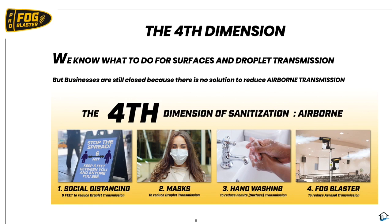We call it fog blaster because that's our product, but it's being able to blast an aerosol to reduce aerosol transmission. It's the aerosol transmission which is keeping the businesses closed.